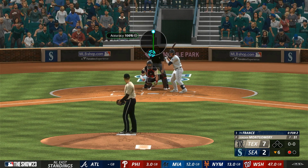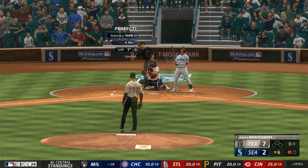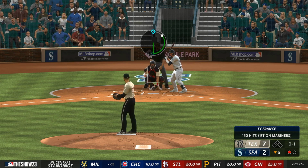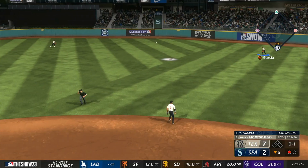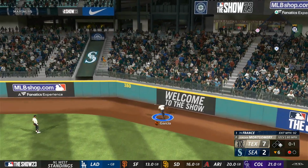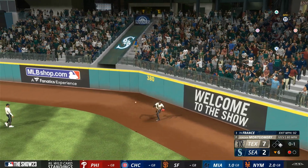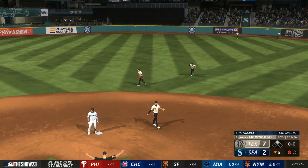Ty France up next for the Mariners. And that's in there for strike 1. He's controlling things out there on the mound, not messing around at all. He's been in attack mode since the very start. And a base hit into right center field. Takes the turn. He's digging for second. The throw in. Safely into second. He's got a double.